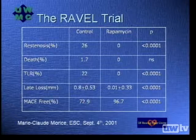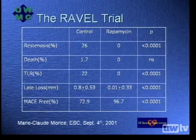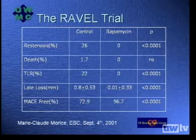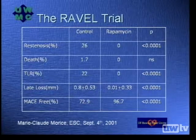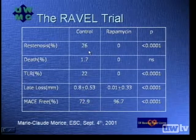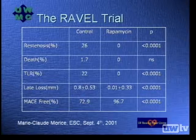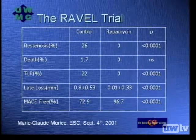Now, recently reported at the European Congress of Cardiology is the RAVEL trial. The RAVEL trial looked at the use of a Sirolimus coated stent. Again, you're not giving this systemically. This is actually a stent that has this material bonded to it, and it's released over a period of time. And the importance of this slide is that if you look at the angiographic restenosis rate, in the 2-decade history of coronary angioplasty and stenting we have never seen rates of restenosis angiographically that are zero. So although this is a relatively small trial of approximately 220 patients, the impact is rather profound.